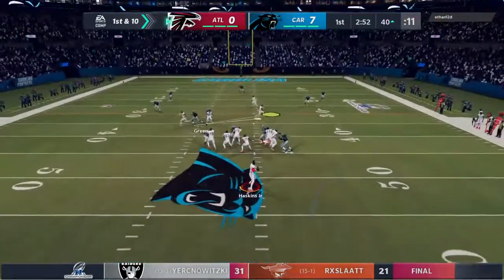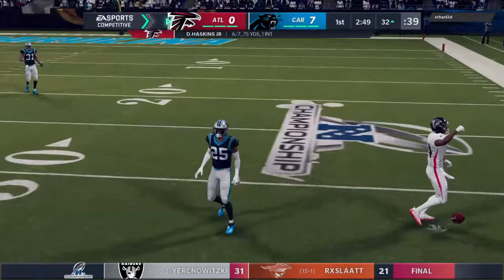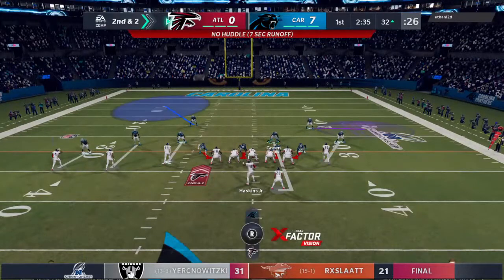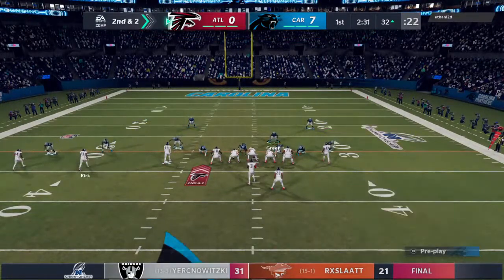They go play action now. Haskins. And this will be caught by Mooney. This will be stopped about 2 yards shy of the marker. 8-yard gain, 2nd and 2. Brings up 2nd and 2 at the 32-yard line.